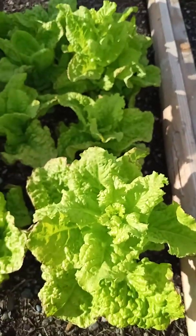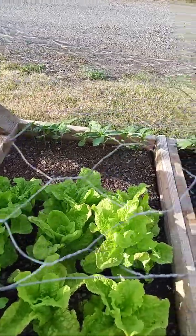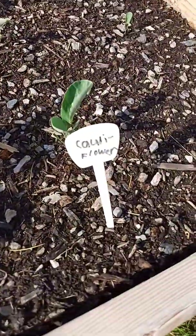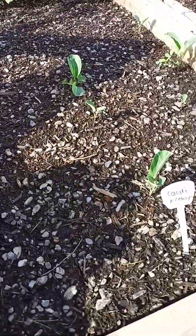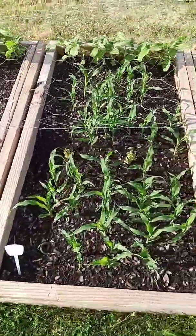But stuff's starting to happen. Weather's getting better. Sunflowers on the edge there that she planted, all coming up. If you remember, Nolan's cauliflower patch. 1, 2, 3, 4, 5, 6, 7. 7 of those seeds look like they took, so we're getting some cauliflower starts coming up there.